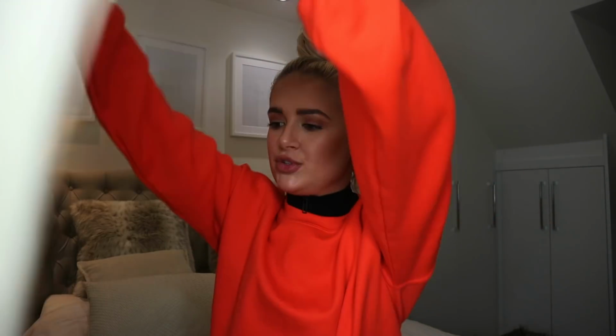Then next up, I got another pair of joggers. Now, these joggers are actually different to the grey ones. I thought they were the same, but they're actually not. They have no adjustable drawstring bit to tighten it at the waist. So yeah, I haven't tried these on yet, so I'm hoping they're going to fit me nicely.